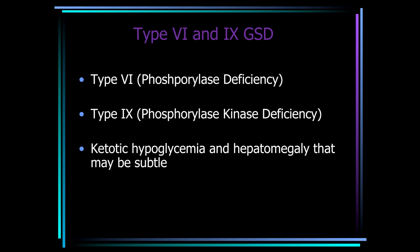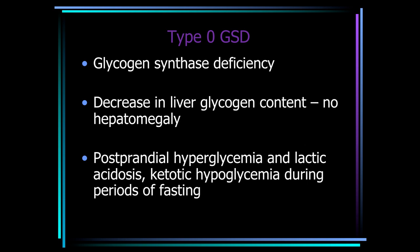if that makes sense. So type 0 is where you're missing the enzyme glycogen synthase, so you can't make glycogen. There's a decrease in the glycogen content of the liver, so you don't have hepatomegaly. In most patients, it's not a complete deficiency of this enzyme. So if you did a liver biopsy, you wouldn't see absent glycogen. It would probably be just slightly reduced.